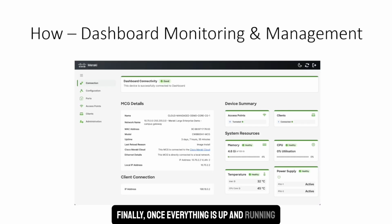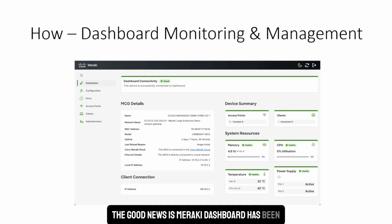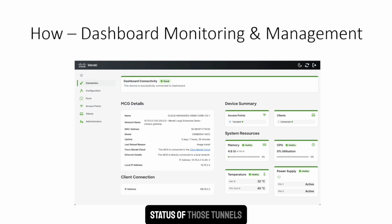Finally, once everything is up and running, how do you monitor and manage? This is on a day-to-day basis. The good news is the Meraki dashboard has been updated with new tools for Campus Gateway. There is an access point page or section where you can see the Campus Gateway each AP is currently connected to and the status of those tunnels.